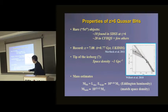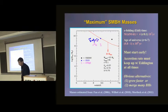This is actually consistent with the measured host halo masses for these objects, which you can guess simply from the space density of the quasars. You ask what kind of dark matter halo has the space density at redshift 6, and they're residing in several times 10 to the 12 solar mass halos. So this is the basic picture: these are rare, very massive halos hosting very rare massive black holes.